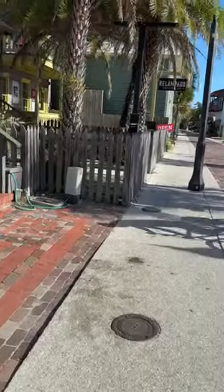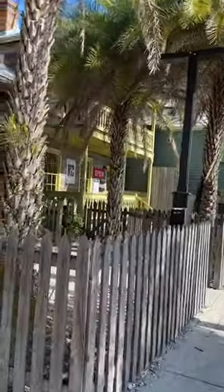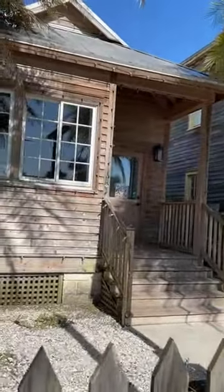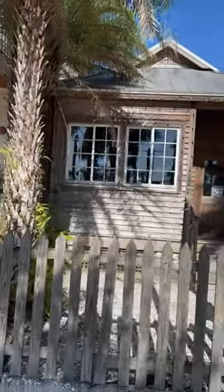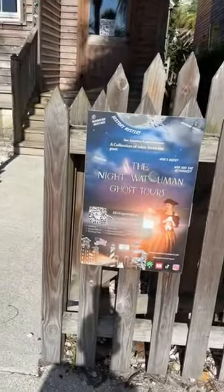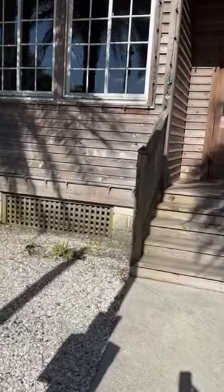So we're coming up now on the Treasure Chest Museum. I'm gonna take you inside real quick. There's nothing in there right now except some tools, getting ready to redo the floors and paint it. But this is a spot. It's located at 76 Spanish Street. Like I said, one of the most beautiful streets in town. And then another one of our tours here, the Night Watchman Ghost Tour, okay? So we tell the stories from the perspective of the Night Watchman who kept watch out over the city.